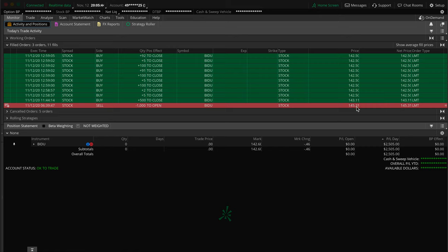So I shorted 1,000 shares at 145.31. Then at 143.11, I bought back half of the trade. I bought back 500 shares. So basically, I closed out half of the trade. I covered half of the trade. And it was at about a profit of, if I'm not mistaken, $2.20. I had 1,000 shares, so technically I was at a $2,200 profit there, but I only locked in half of it, 500 of the shares. So technically, I only locked in $1,100 of it, and I let the rest run.